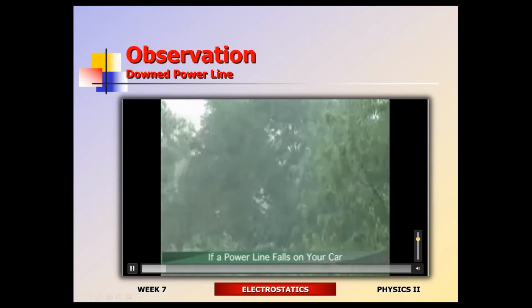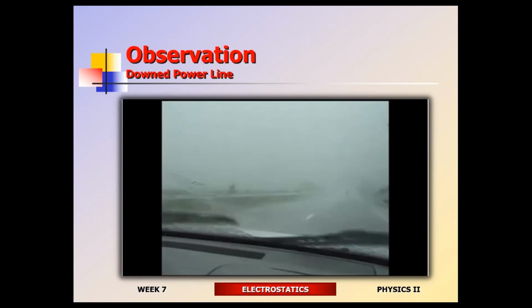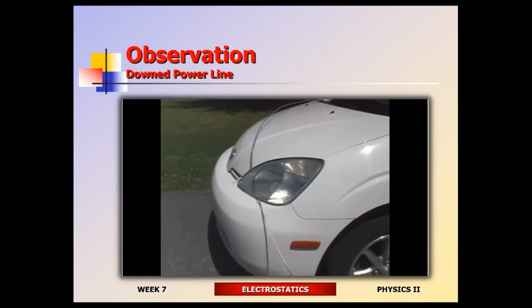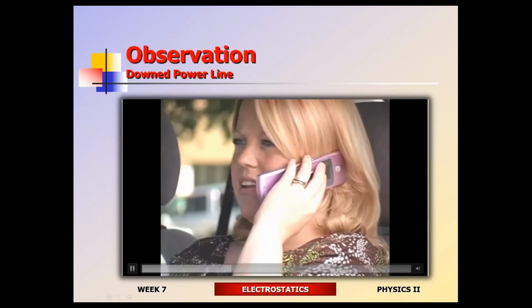Stay safely out of our way. But sometimes storms or accidents can knock down lines. If a power line falls across your car, do you know what to do? If your car is still drivable, simply pull out from under the wire. If your car is disabled, the most important thing to do is to stay inside. Use your cell phone to call for help.